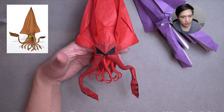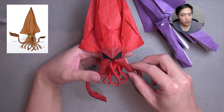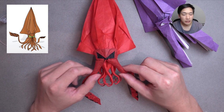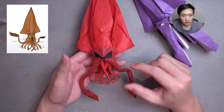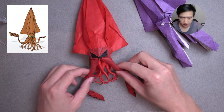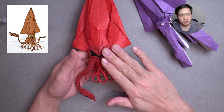Now, what allowed me to fold the squid like this? Not only was there some background knowledge on just folding in general, but I actually put in a ton of research on other people's folds of similar models to be able to get my squid like this. Let me explain. All right, so the research I put in to fold this squid.